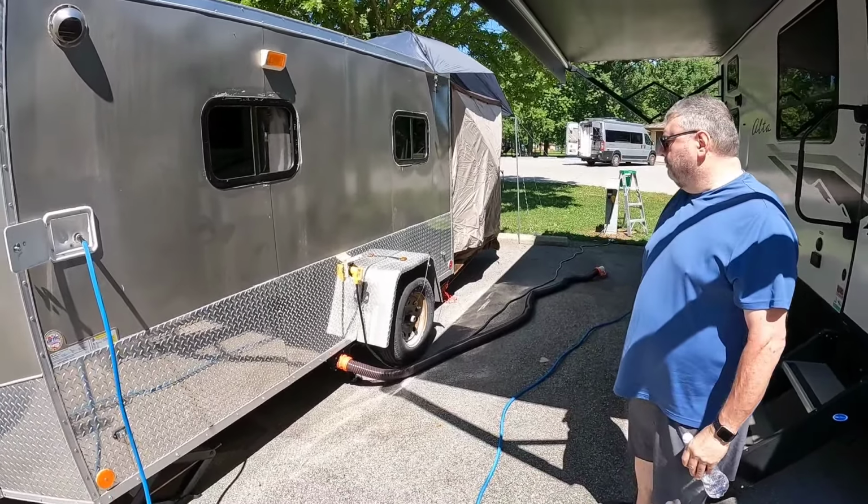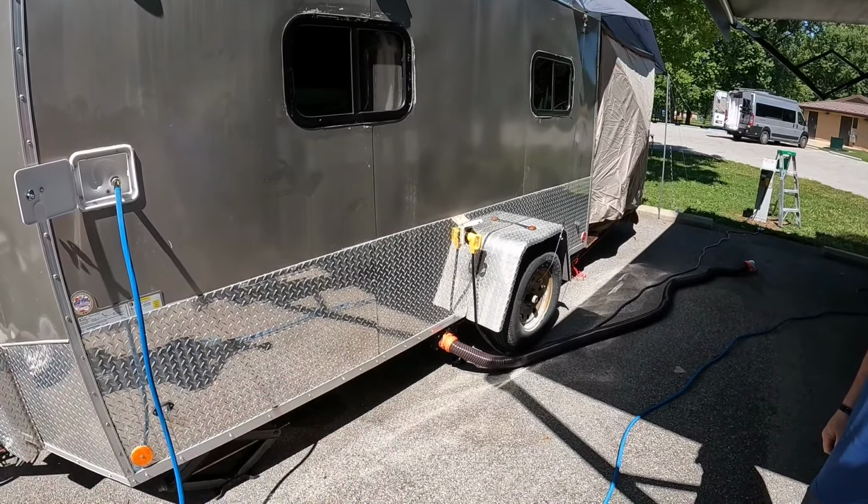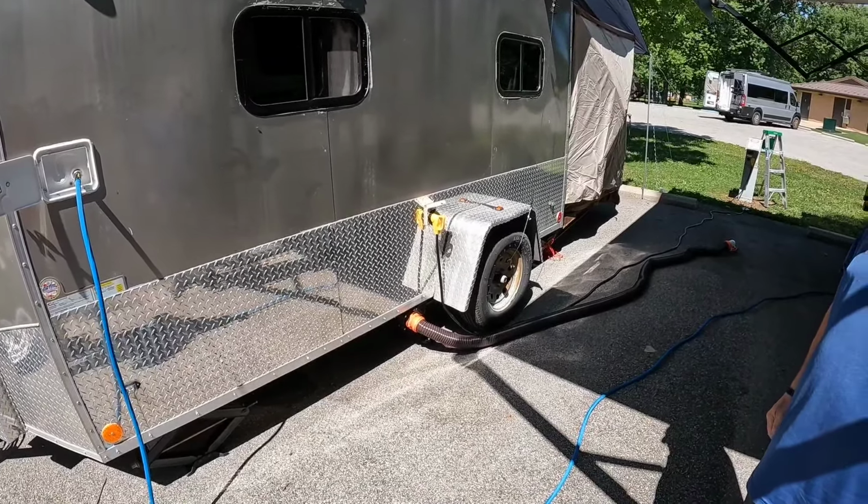I see. Okay, gotcha. All right, and then I see 30 amp shore power. Yep, 30 amp right here. And then of course you have a standard RV style sewer outlet. Yes. I like seeing that because it sure flows good when it works that way.